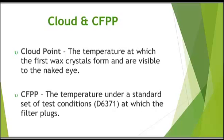First, you've got to talk about two things: cloud point and CFPP, which is the cold filter plugging point of a fuel. The cloud point is the temperature at which the first wax crystals start to form and are visible to the naked eye. Diesel fuel itself does have paraffin in it. It's a naturally occurring substance in diesel fuel, so that will start to occur when it gets to a cold temperature. It'll start to form, and then it'll drop out to the bottom to separate.